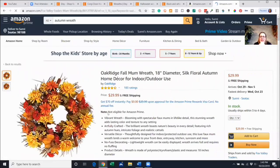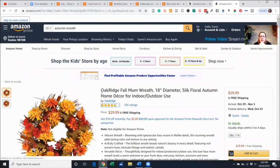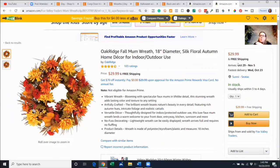Now this one is good because, okay, this is Oak Ridge. Whoever the seller is, it's called Oak Ridge. And you guys see what's different right here? It does not say Prime right here. What this means is that this is somebody sitting at home, and I don't mean that in a mean way. I just mean they're at home as a seller and they listed it. If anybody purchases this, within 24 hours they'll get an alert as soon as there's a sale. Then they'll make one, package it and mail it out. They tell you where to ship it.